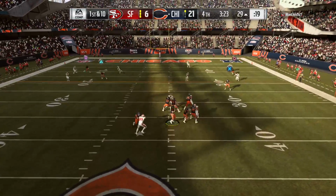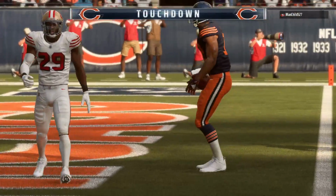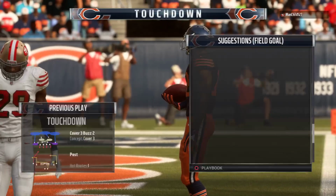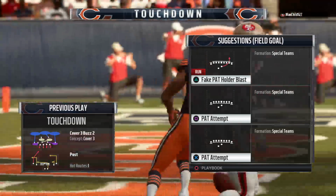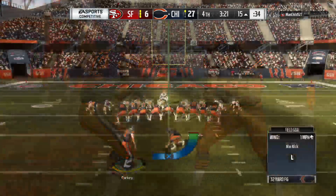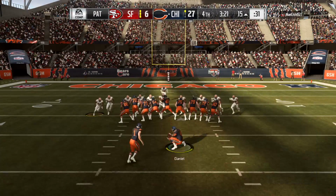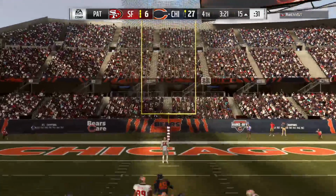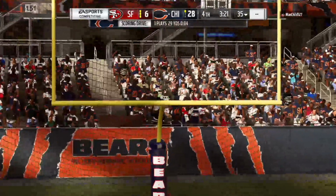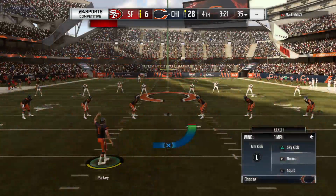After the interception, here's Trubisky. He's going to let it go deep, and he is in. Touchdown, Chicago. 3 touchdown passes now for Mitchell Trubisky. And the Bears use the short field to their advantage as they cash in for 6. He adds the extra point, and the lead opens up now to 22 points.